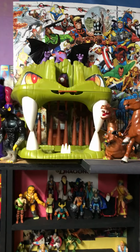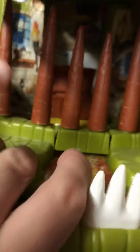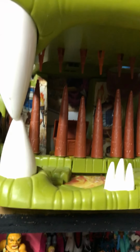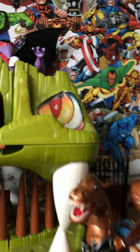Starts with the Fortress of Fang front and center. That was one of my favorite play sets as a kid. It does come complete, and that includes all of these little stepping stones that you see here that move around. It's really hard to find one that has those, in case most people are going to lose those. The treasure chest, the portable throne, and then the collapsible wall that's on the inside.